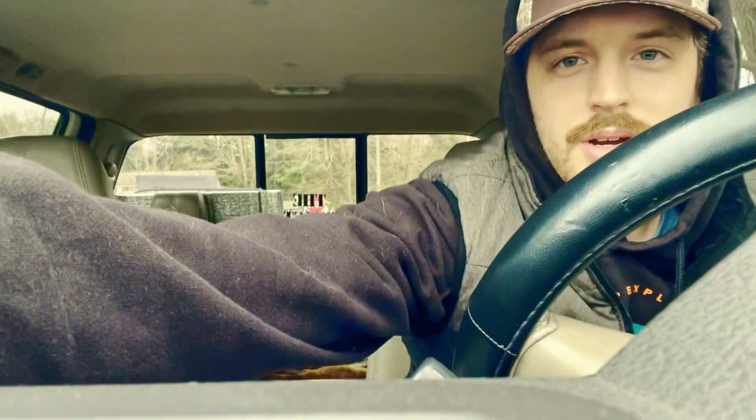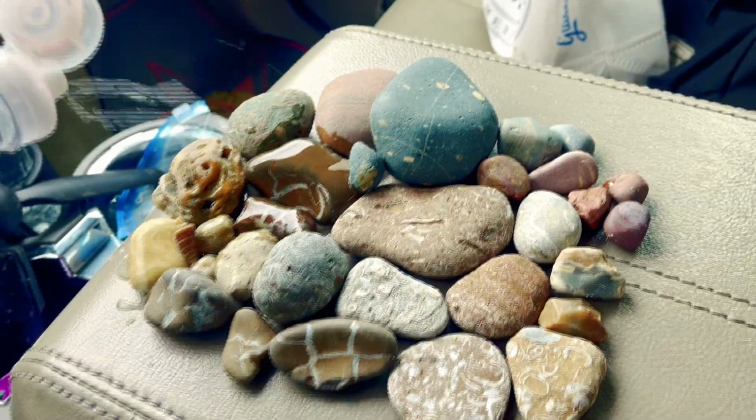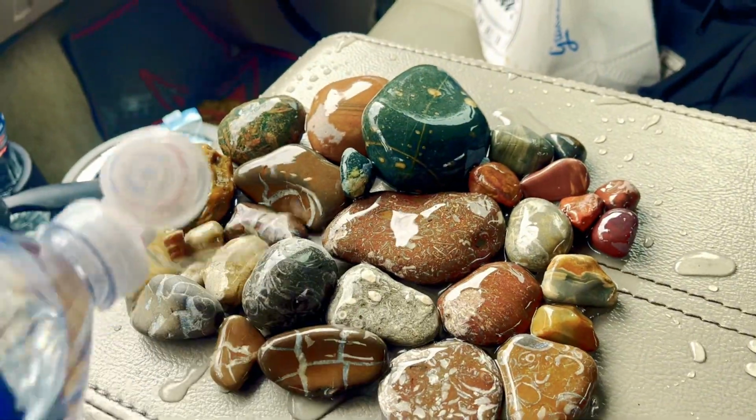Alright, we're back in the truck. I'll show you our finds today. It's gonna pay me to do, but it'll make a huge difference. It's just water. Wish I had a spray bottle.